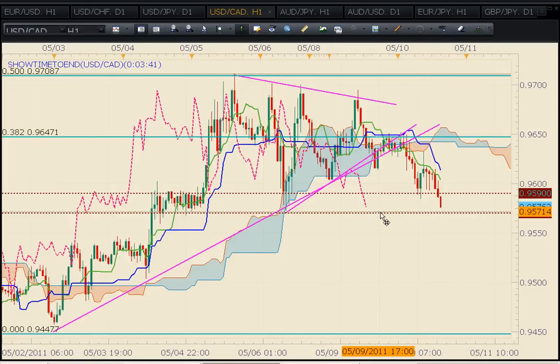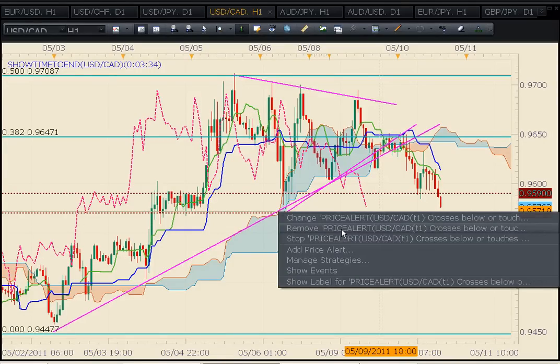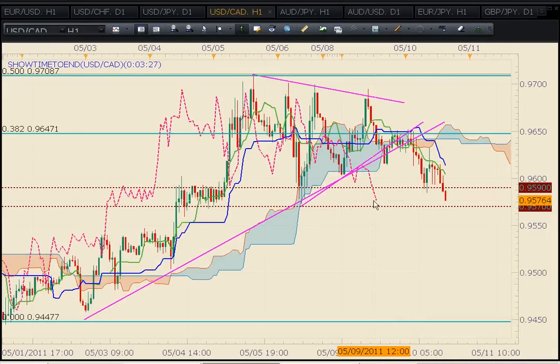I have a price alert in for this level, so what I'm going to do right now is probably take that price alert out, and then I'll watch for when it comes to that area. Once it breaks this area, it's free selling.